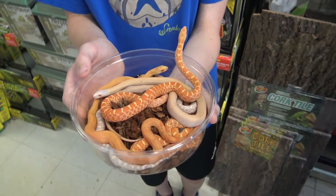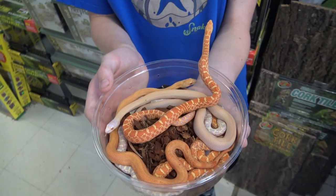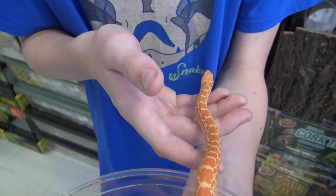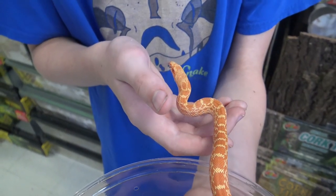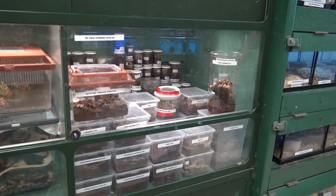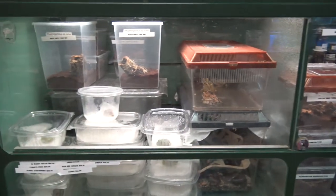This is a bunch of morphed bull snakes. It wouldn't be a visit to Major League Exotic Pets without looking at the invertebrates.